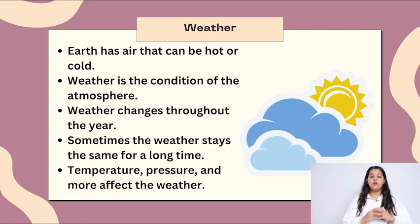Weather is the condition of the atmosphere. Weather changes throughout the year. Sometimes the weather stays the same for a long time. Temperature, pressure, and more affect the weather.